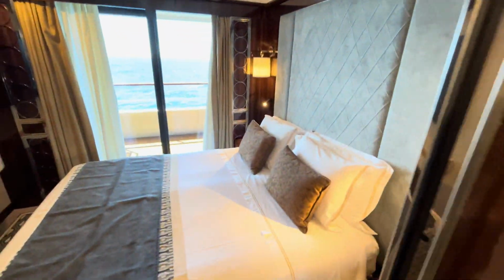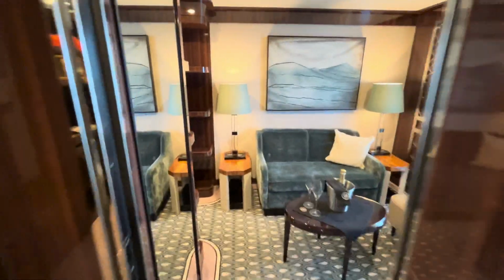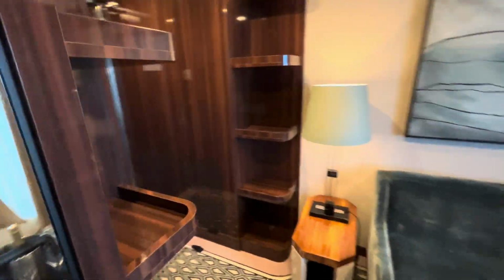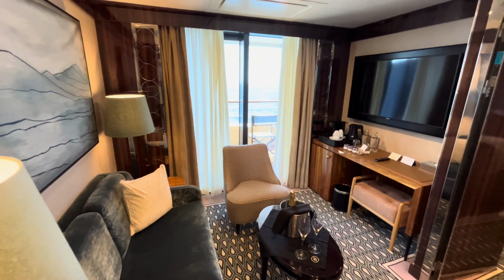And as we spin back around, here is the bedroom once again of the journey suite. A door to separate the space, the entry, and your separate living area.